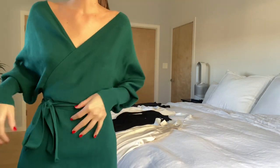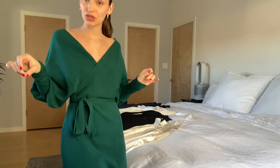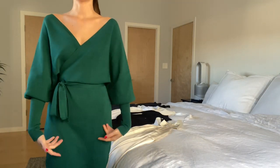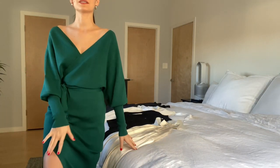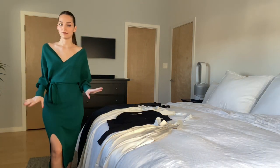And then it cinches at the waist here with this drawstring. Is that what they call it, drawstring? And then it's a little bit more fitted as it goes down. There is, of course, a signature slit. And it's not so long, it's perfect length.